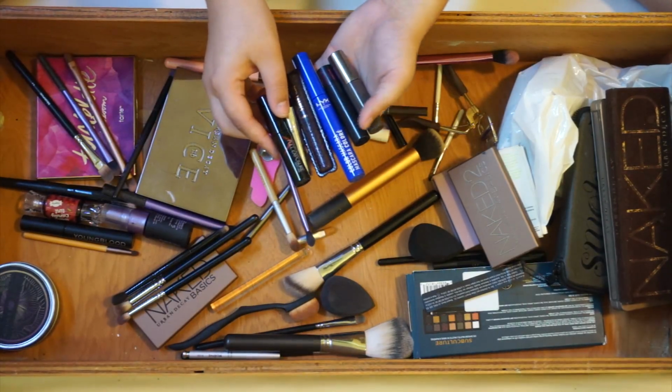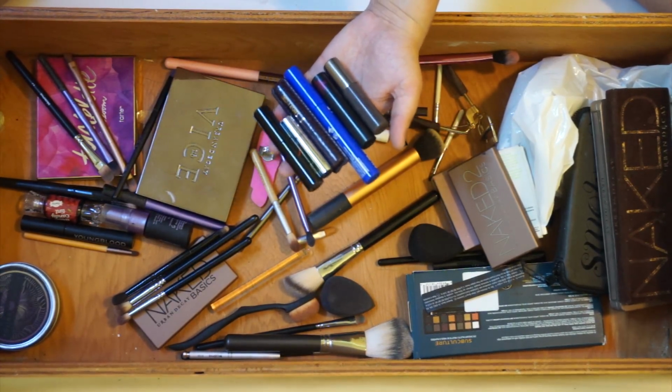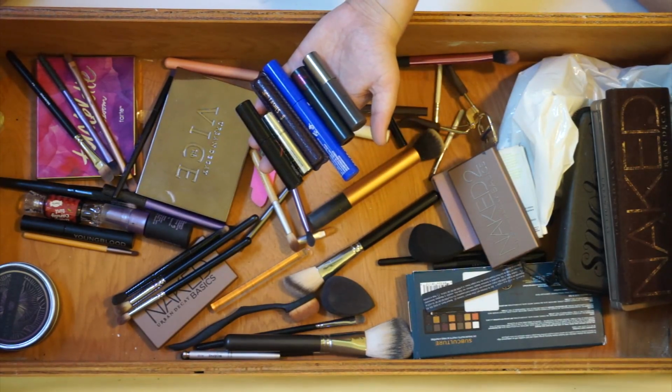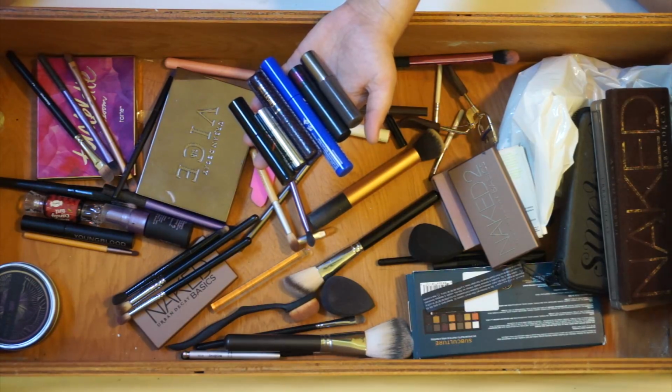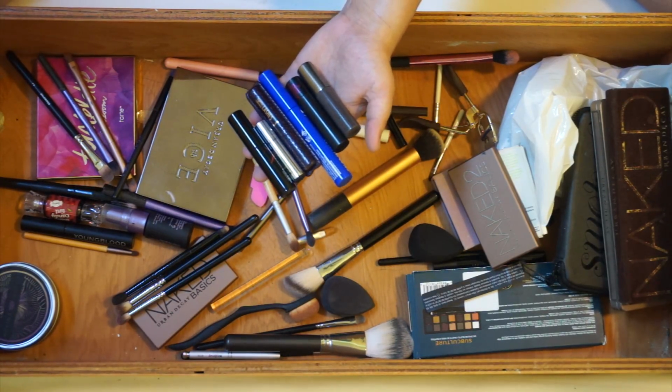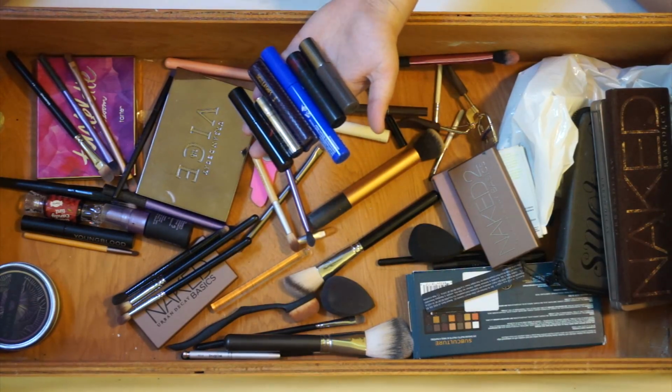So all of these have been opened at approximately the same time, which is around August-ish, and we're kind of coming up on the point where it'd be prudent to throw them out. I'm kind of pissed off at myself for opening so many at the same time, because that's just really wasteful. I could have staggered this out.